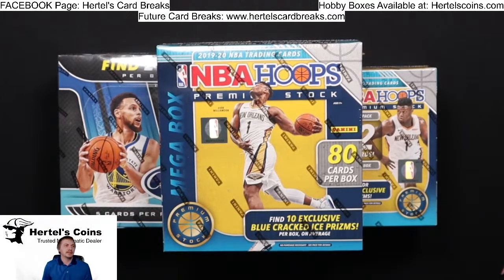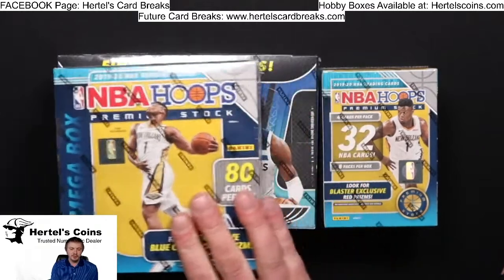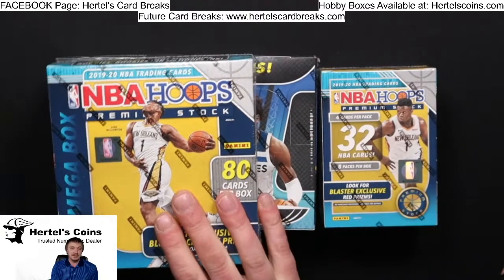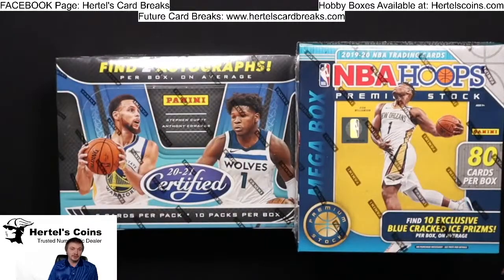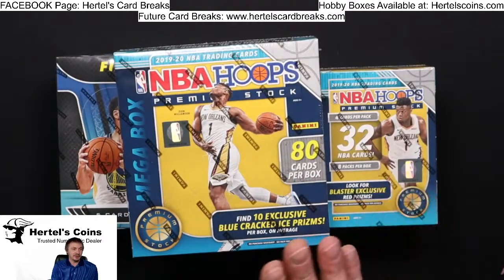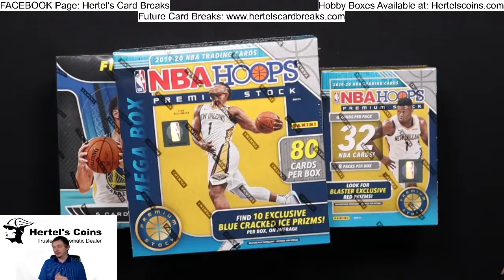How's everyone going tonight? We got a three box break tonight. Two NBA Hoops Premium Stock 2019-2020, a Blaster and a Mega Box, and in the end, we're going to do the 2021 Certified. So we'll first start off with the Blaster, then go to the Mega Box, then the Certified. Hopefully we get some good cards on there.